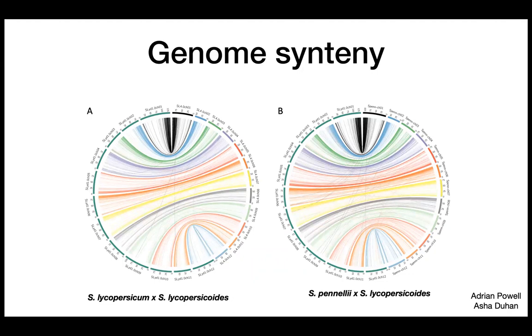So next we looked at synteny. This is work that was done by Adrian Powell at BTI and Asha Duhan, who was an intern at BTI at the time. We compared lycopersicoides to cultivated tomato and then also to Pimpinellifolium. These charts are really pretty to look at, but I guess they're not all that exciting because they're showing us what we would expect: that there's a high degree of collinearity between the lycopersicoides genome and both of these fairly close relatives. So nothing too shocking there.